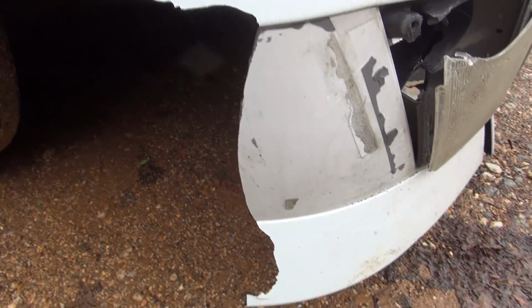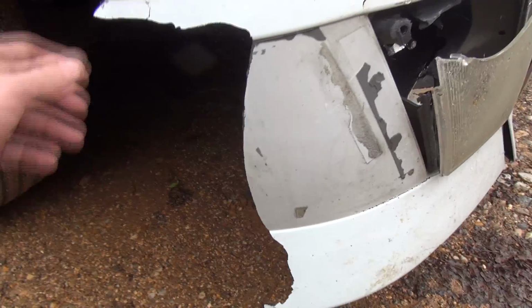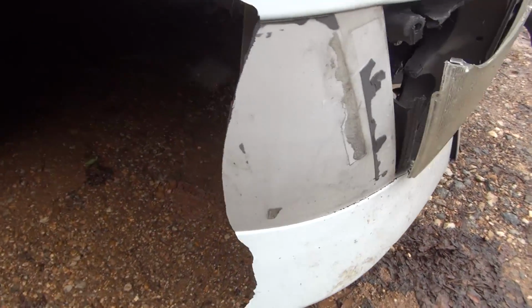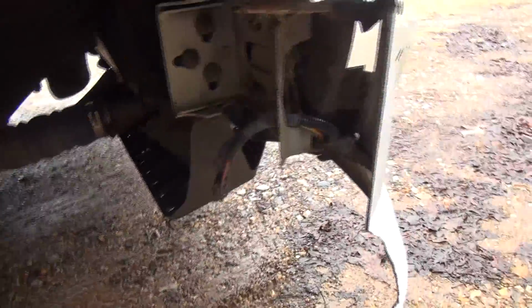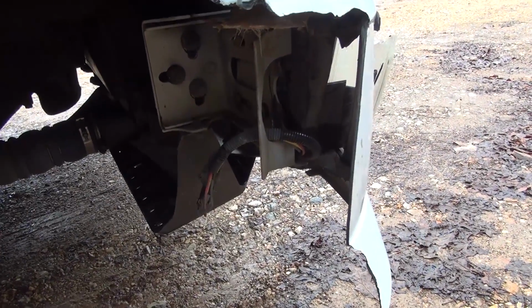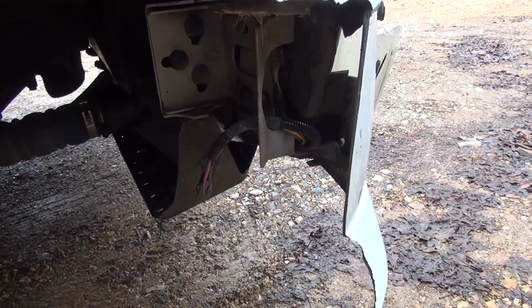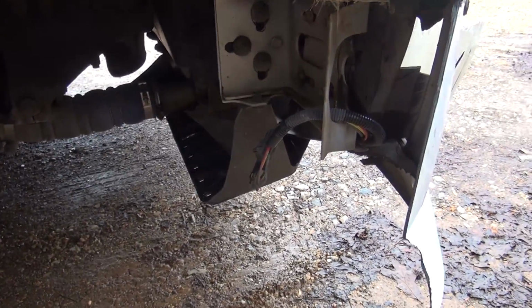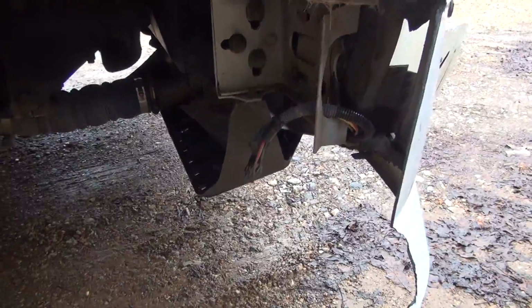So I'll have to get another bumper, or another end of a bumper, and a fog light. It also bent the bracket, but I'm pretty sure I can bend the bracket back with a little persuasion. That just bolts on there with like 4 bolts, and then your fog light. I don't think we tore up anything under the truck, at least not that I've noticed. Did not break the hood.